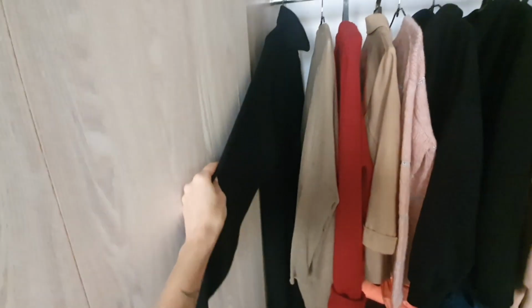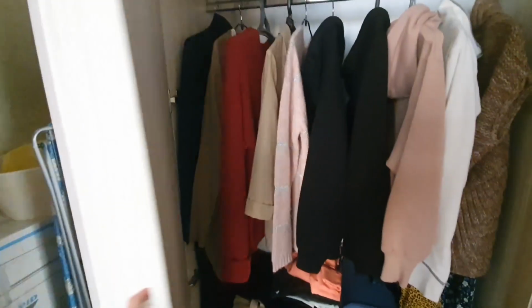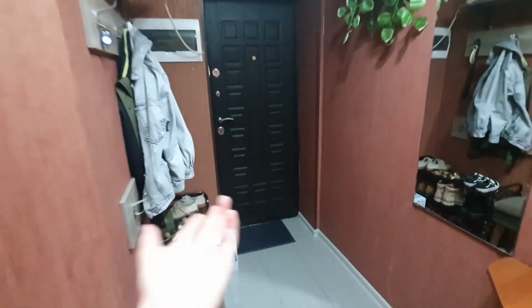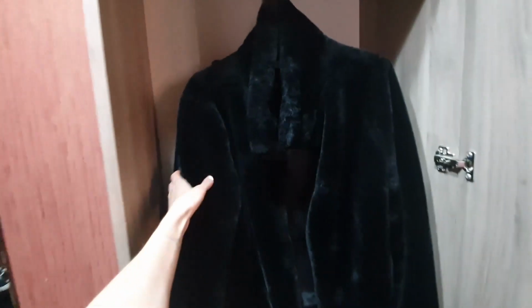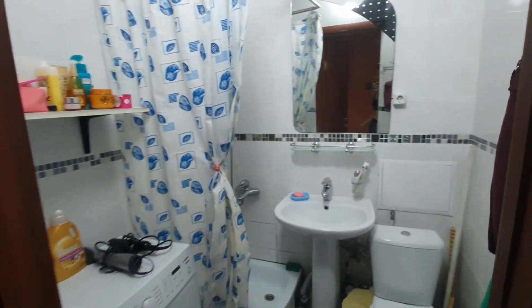It adds up to the personality of the place. My wardrobe: basic knitted dresses, sweatshirts without any ornaments, sweaters again. Not that sporty, pretty classic, I would say, and pretty basic. That's a whole artificial fur. And the bathroom is pretty simple. I hate this bathroom curtain, but I'm not going to change anything because it's not my flat. I'm just renting. I feel pretty cool about not changing anything.